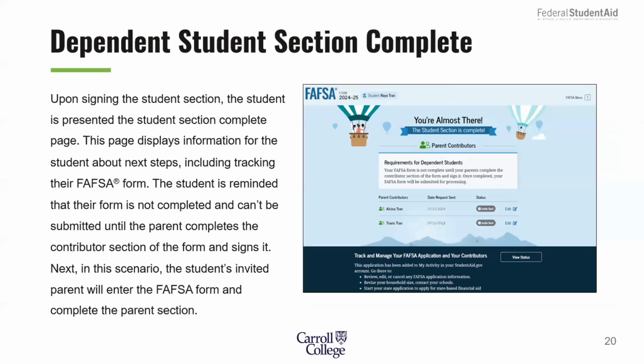Okay, and then upon signing the student section, the student is presented a complete page. This page displays information for the student about what the next steps are, including tracking the FAFSA form, because remember, it's not submitted yet because they have to wait for their parents to complete their section, and then they can submit it. So remember to track that. So you might think you've done it, but maybe your parent hasn't fully submitted it after they put their information in. So it's more of a tracking thing there.